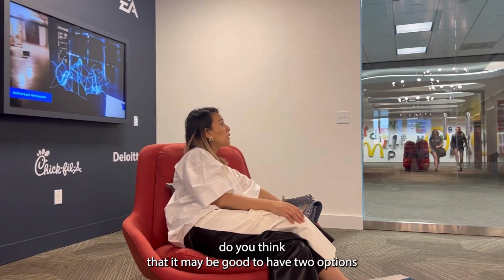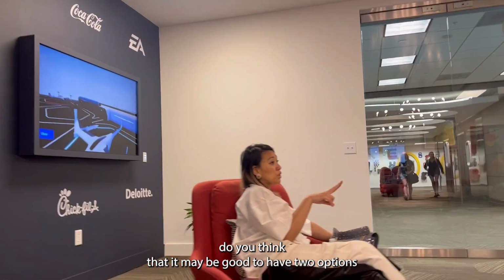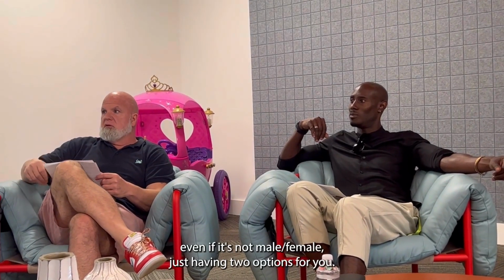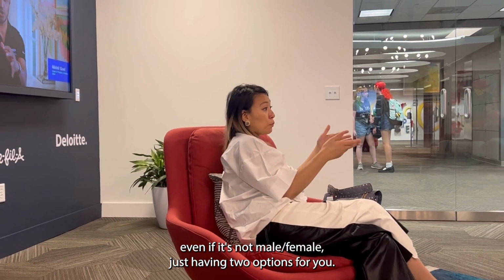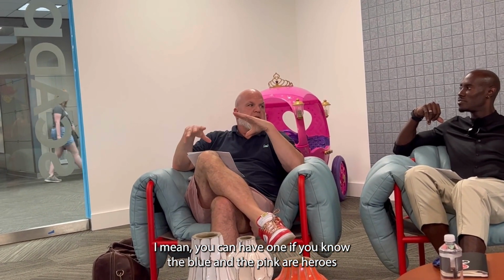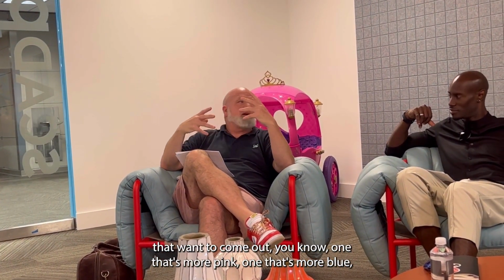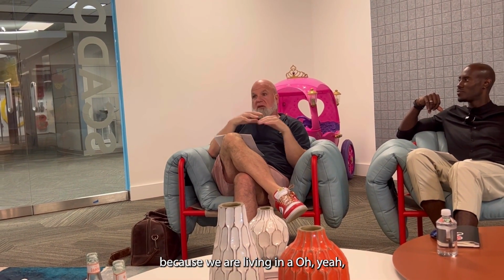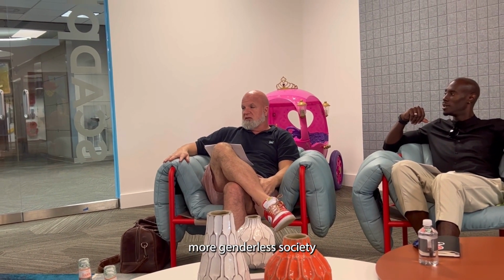Do you think it may be good to have 2 options? We talked about this. Yeah. Male, female. Even if it's not male, female, just having 2 options. Yeah, I mean, you could have one if the blue and the pink are heroes that want to come out. You have one that's more pink, one that's more blue. Yeah. Because we are living in a more genderless society.